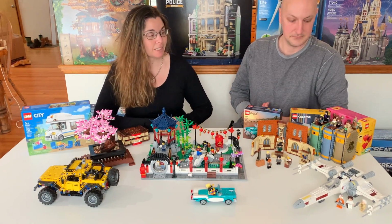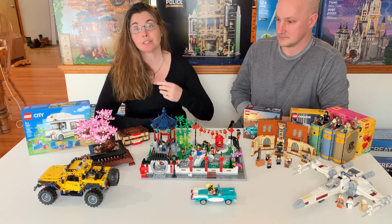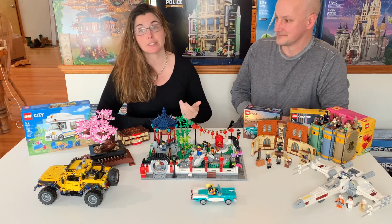I've seen many reviews on them, and they look cute and fun, and my son likes to open up and play with them, and then just leave them, and I have to figure out how to put them back together by finding the instruction manual.